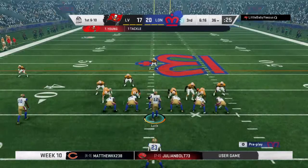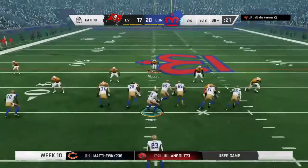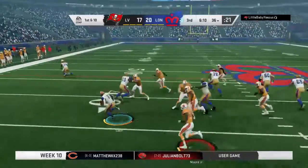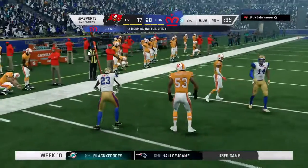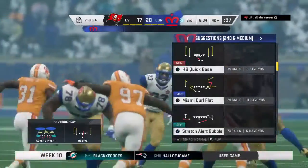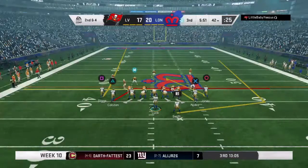So from the 36 now, 1st and 10. Gonna give this time to the tailback. And he puts his head down and gets up to the 42 for a gain of about 6. A gain of 3 last play. This time they double it and pick up 6.